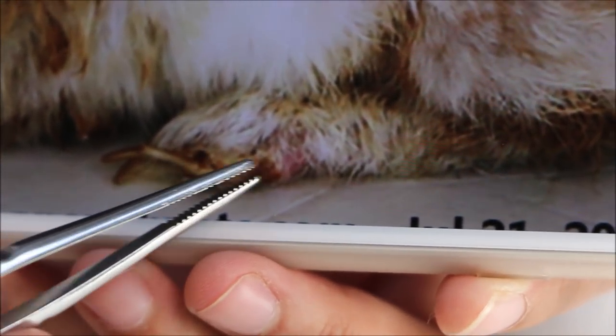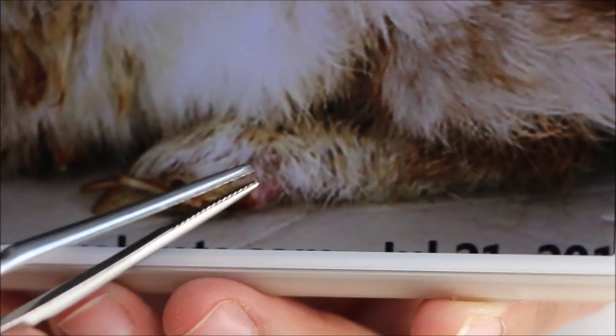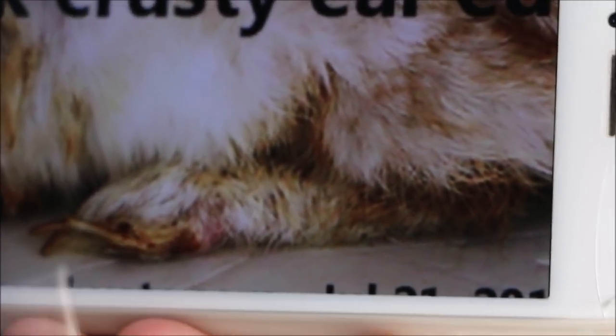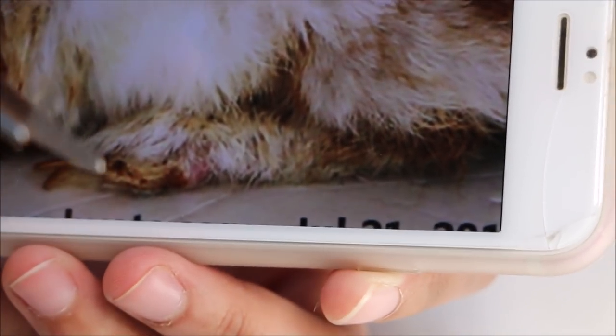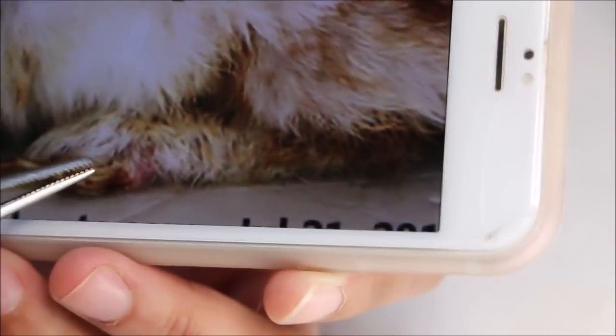We need to clip the nails because the owner didn't do any grooming. The owner abandoned this rabbit to the pet shop owner. Pet shop owner gave to me to treat free of charge. Yeah. So this is the treatment now.